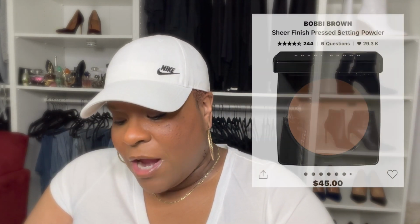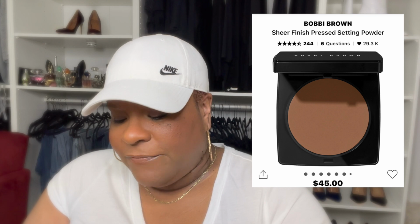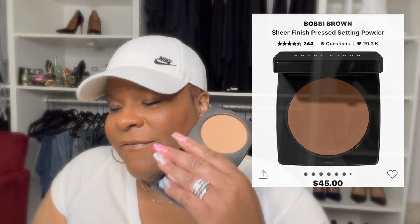Sheer Finish Pressed Powder. This is really, really nice. Now, this is the last one to the deepest shade. They don't have a super large range in this powder. But this one is, like I said, basic brown. I think they have a warm chestnut or something like that. But this is next to the last shade. And this is really pretty too. I like the way it sets my makeup because it looks really natural, kind of goes into the skin.